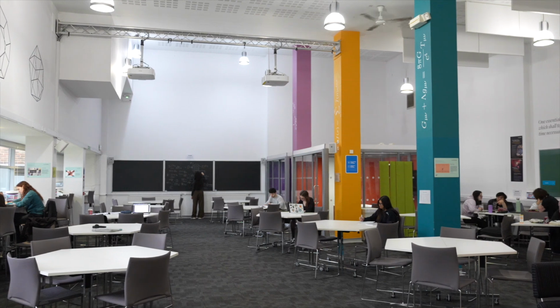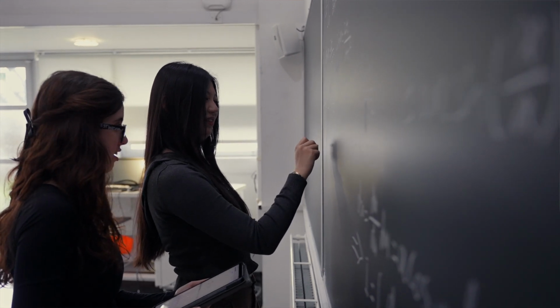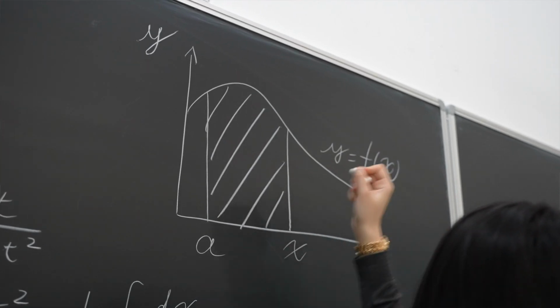We are currently in the Math Student Center. It's used mainly by math students, but it's open to everyone in the university to come and use. Inside we have these wonderful, huge blackboards. Students can use them to visualize something that would probably be too long to write on one piece of paper.